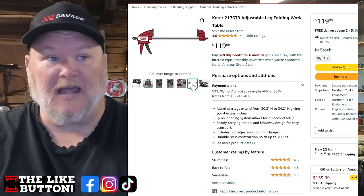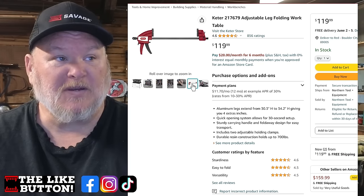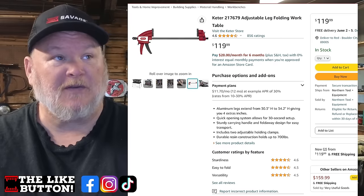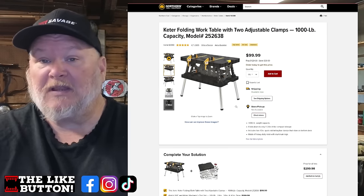They come with these clamps, which are decent clamps. I've got the Hart clamps. I can't tell any difference from them. They all seem to be about the same. They've held up. They've been through travel, rain, weather, all sorts of stuff. They do just fine. The tables do just fine. I really enjoy the tables.